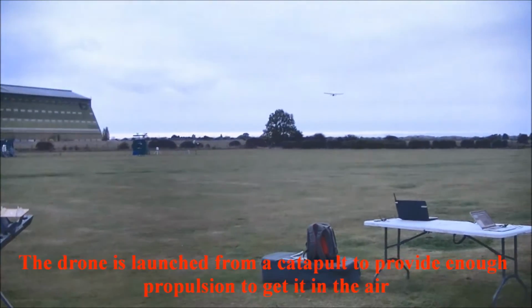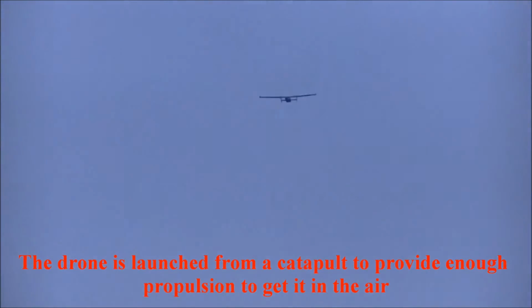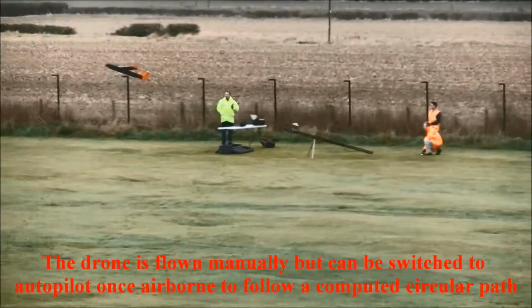What happened there? It wasn't hit left. It is still flying as beautifully as it was before.